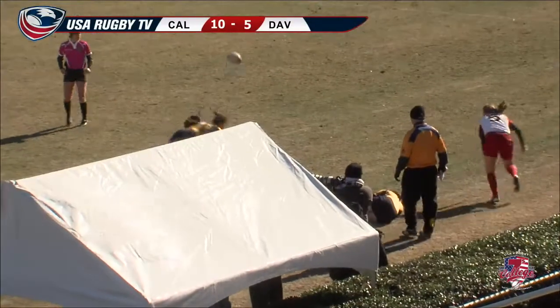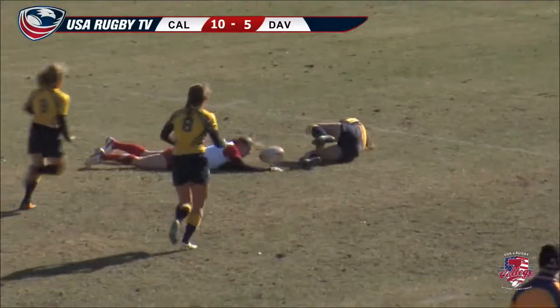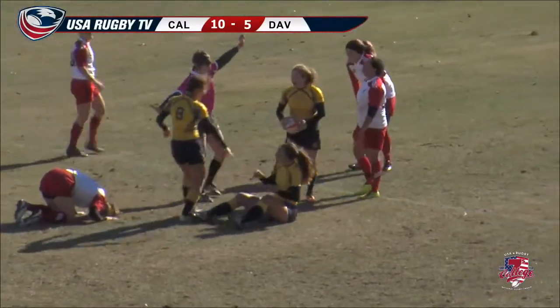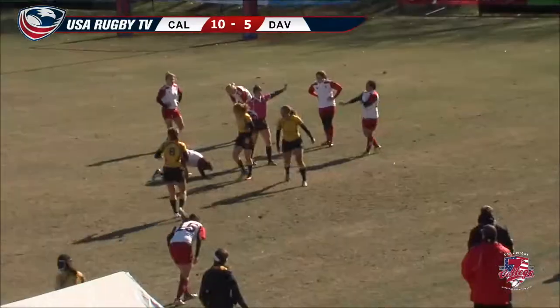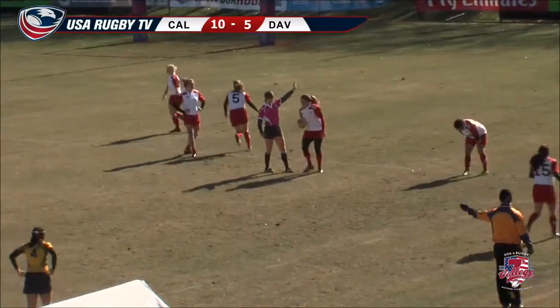It is indeed. Oh, the ball's just thrown backwards. It's anybody's game. Sliding and diving all over it. Cal seemed to have picked this up, but it's going to be a penalty, and rightly so. You can't dive on a player on the ground. Yeah, it looked like Rose Russell there diving on the ball, number 12 for Cal.